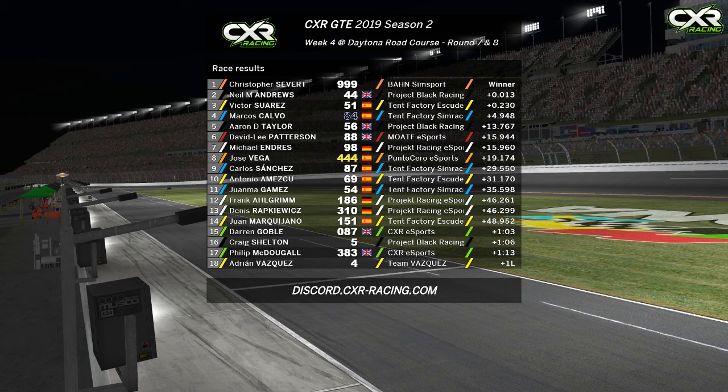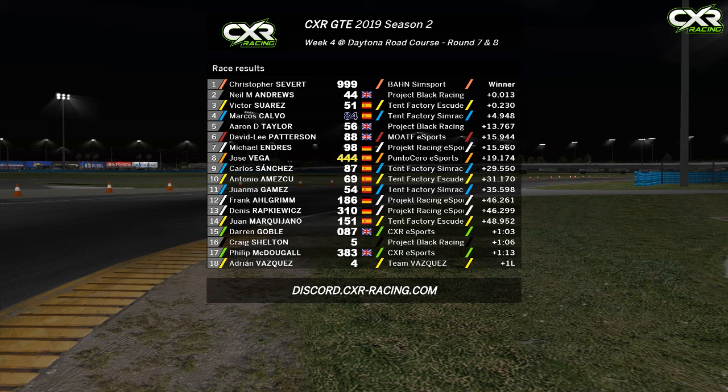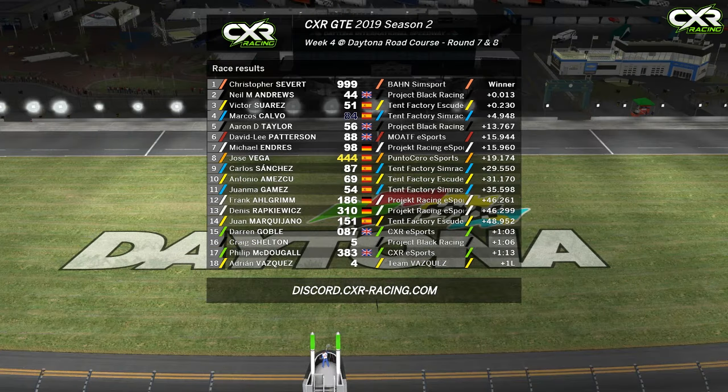Michael Andres in seventh for Project Racing Esports. Jose Vega for Puntacero Esports, who actually has backed out of the league, but that is his problem. Carlos Sanchez for Temp Factory Sim Racing in 9th. Antonio Amescu in 10th. Juanma James, I said it right, 11th. Frank Algrim in 12th. Dennis Ratkovitz in 13th. Juan Marquinho in 14th. Darren Goebel in 15th for CXR Esports.